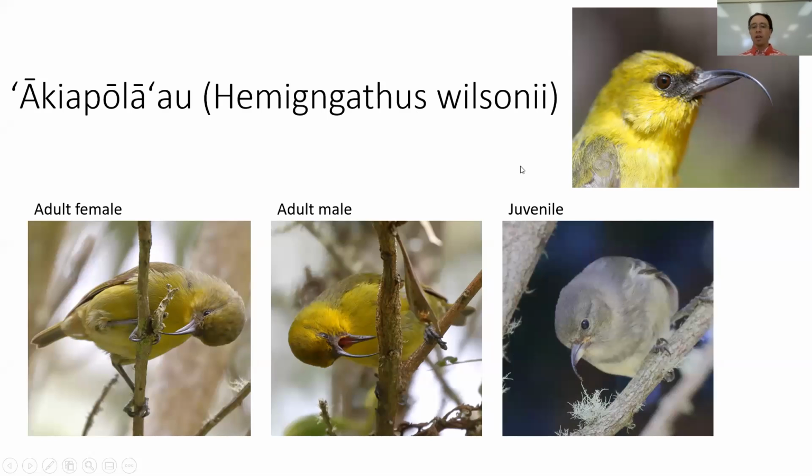So for those of you who don't know, the ʻAkiapōlāʻau is a bright yellow to gray-green finch, but they have this really neat bill, so this is where the heterobill comes in. It's almost twice as long on the top mandible, and then they have this short, stout lower mandible that they use for excavating into the bark of primarily koa trees and extracting the large beetle larvae that live within the tree. In effect, this finch has adapted to fill the woodpecker role ecologically in the islands, and it's the only species in the world that has this type of bill structure. So it makes it really, really unique. It has really unique behaviors, and it's just a fantastic bird to spend some time with in the forest.